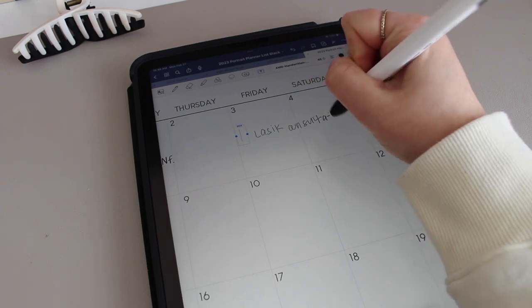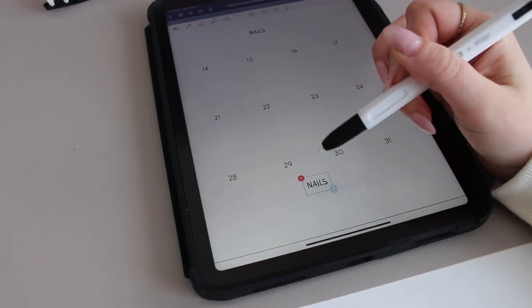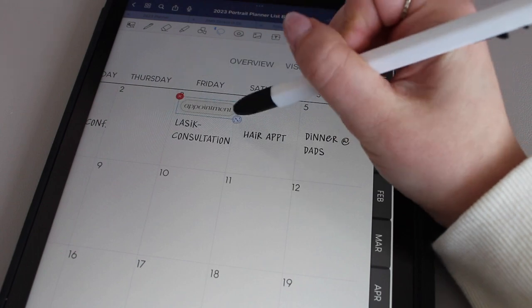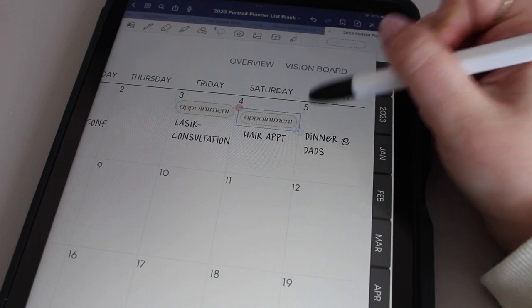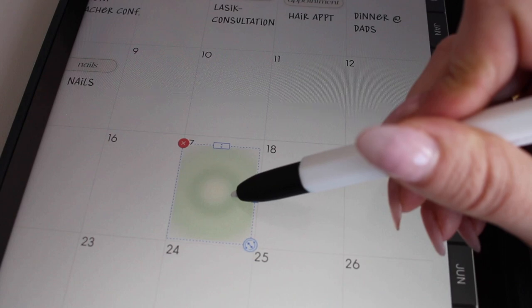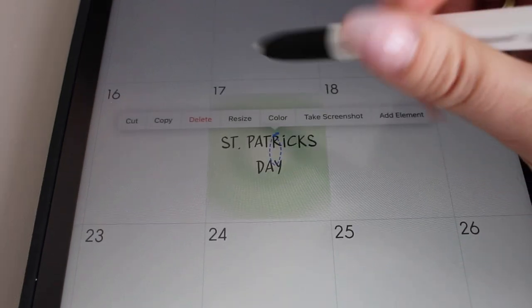The first thing I like to do is jot down all of my appointments that I have this month. And then I like to go back and use different highlighter colors and different stickers. I like to use these different appointment ones so when I do a quick glance at my month, I can visualize what I have going on. I always add to this as I go throughout my month. So it looks blank right now, but that's because I'll go in and add different deadlines and different work projects.